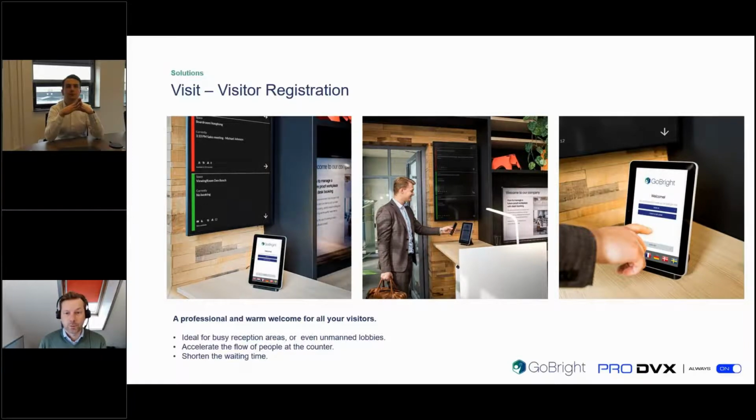wait for the receptionist while she's still on the phone. You don't have to wait in a queuing line. You get in direct touch with your host, and he or she can pick you up at the reception area. So that's what we do with visitor registration.